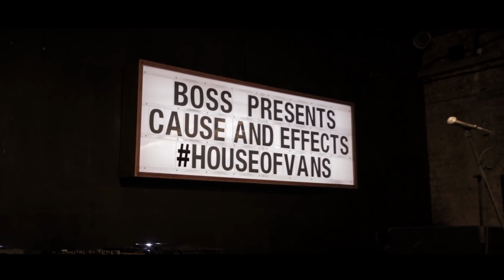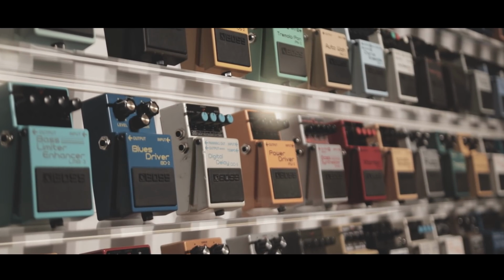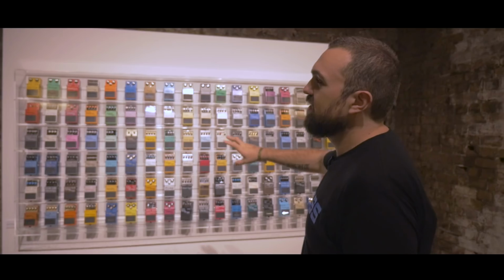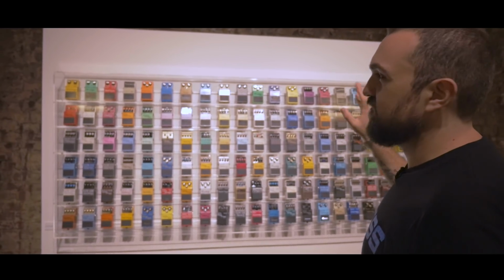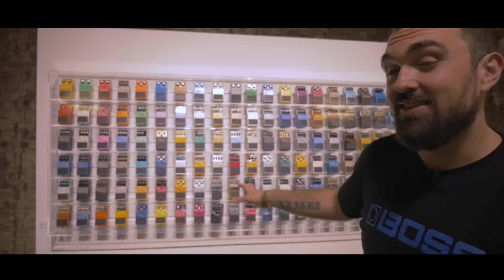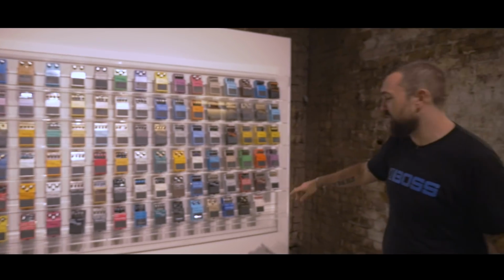So let's take a look around. So the first thing, and almost one of the hardest things that we put in the entire show, was this display case. So the case itself was completely custom designed, and it fits all 119 now Boss compact pedals. So in chronological order as well.